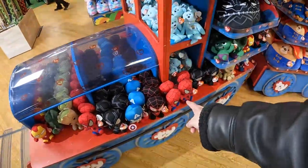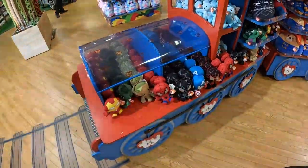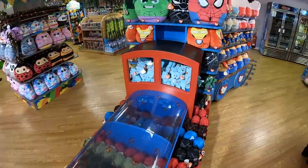Absolutely great. Yeah, Spider-Man again, Captain America down there. Yeah, nice selection. And with that final visit to the gift shop then, that brings my day here at the Crealy Resort to a close. And look, I've said it all throughout the vlog, it is a fantastic family park this, and I just wish that it had a little bit more exposure.